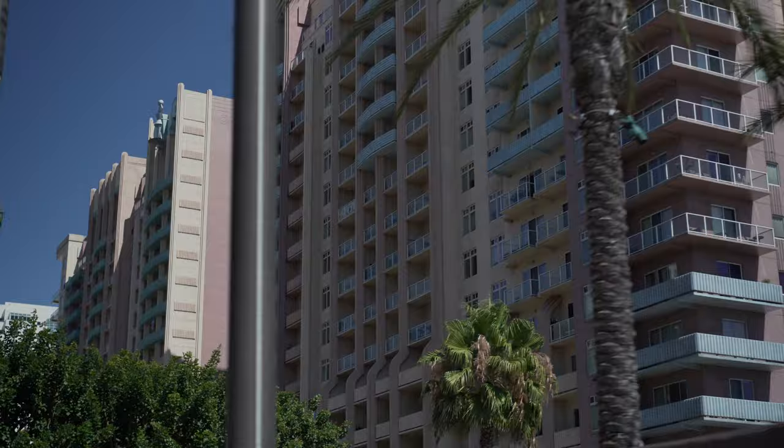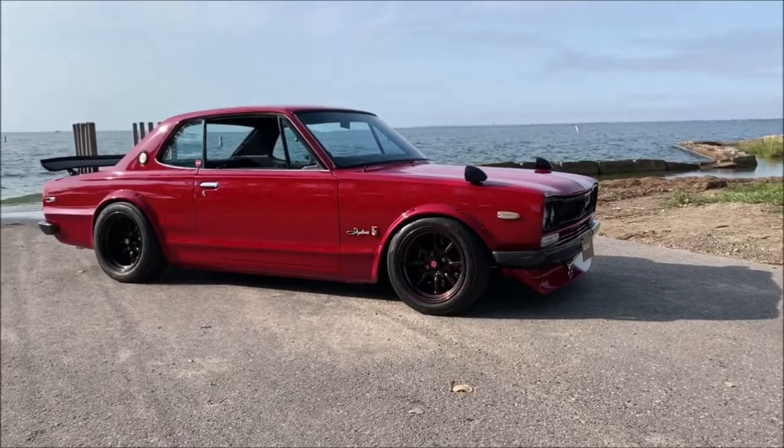Jose Gonzalez from Detroit, my 1972 Nissan Skyline, better known as Hakosuka. Do a quick walk around.